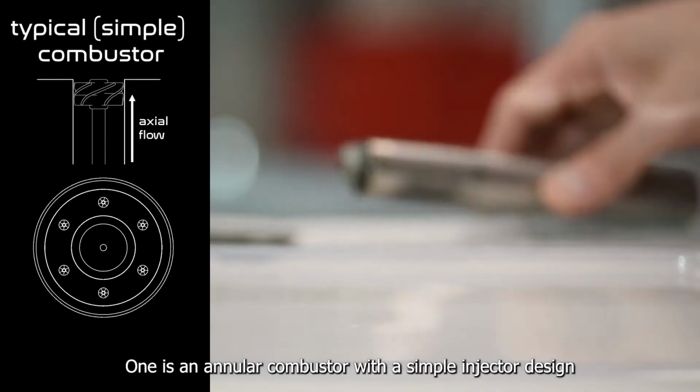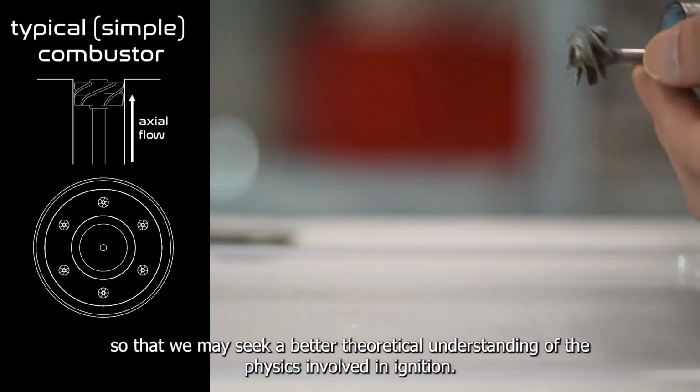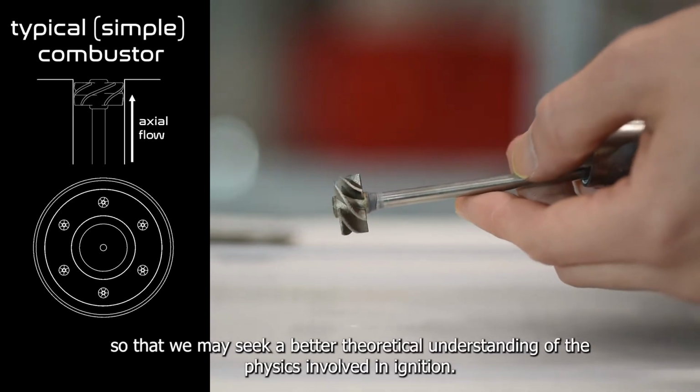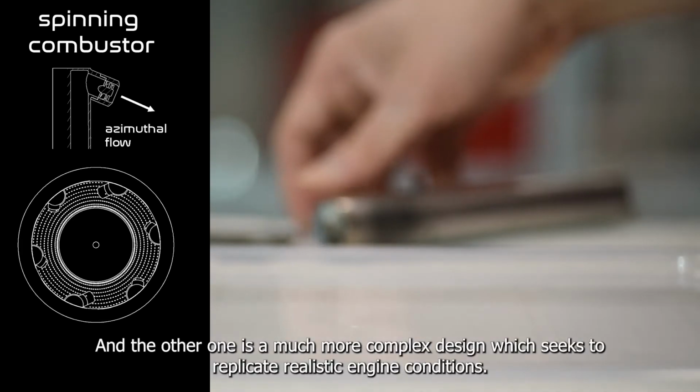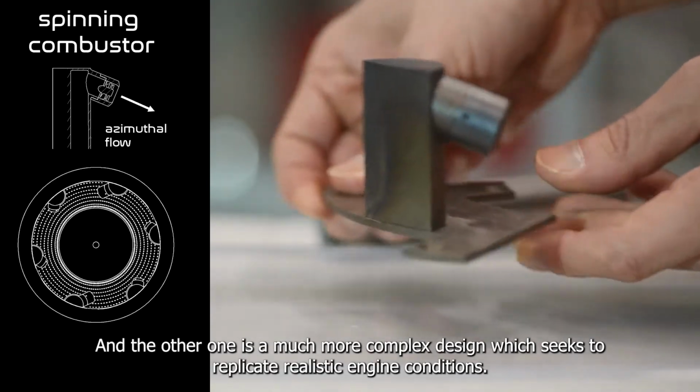One is an annular combustor with a simple injector design so that we may seek a better theoretical understanding of the physics involved in ignition. And the other one is a much more complex design, which seeks to replicate realistic engine conditions.